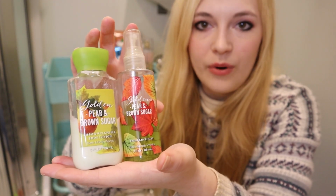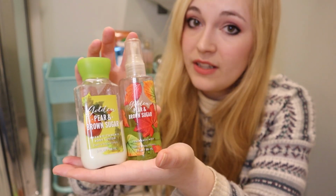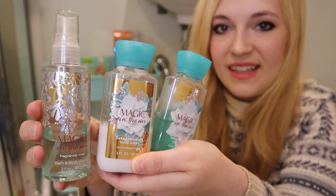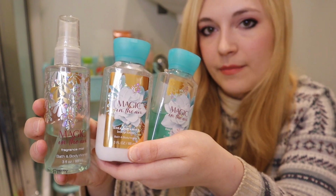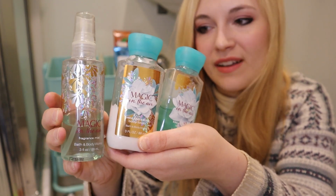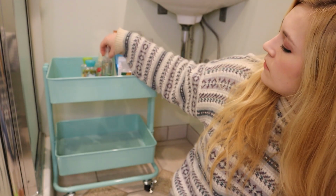This is Golden Pear and Brown Sugar. So I have that in the travel size fine fragrance mist and body lotion, hoping to use that up this time around. I've made a small dent in these. This is Magic in the Air, and this was a part of my January-February rolling cart. I'm gonna keep these in as a carryover and keep diligently working on them. This has almond blossom and iris notes in it, so it's like a creamy floral.